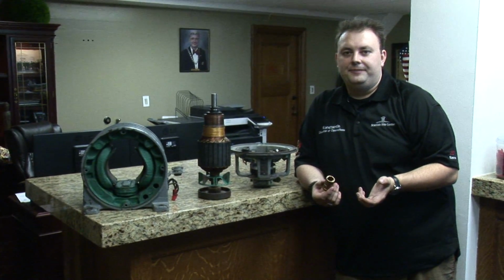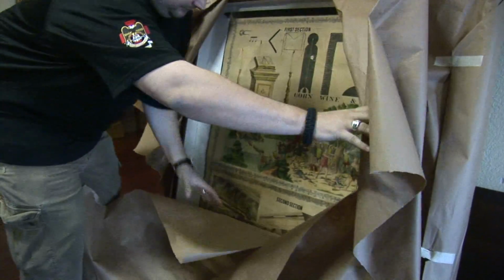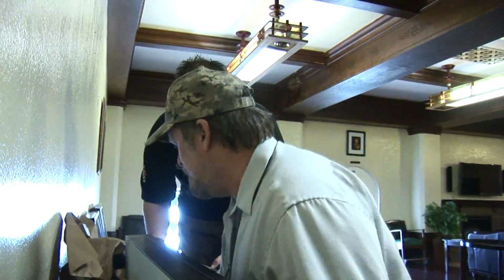What we've been able to do here is locate a lot of lost artwork that we've had throughout the building. The Lodge of Perfection has a lot of ancient photos going back even into the late parts of the 1890s.